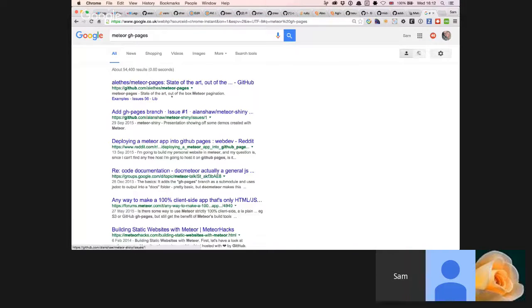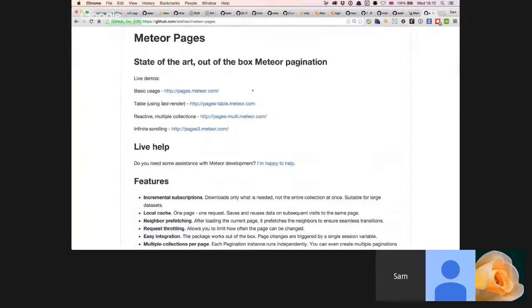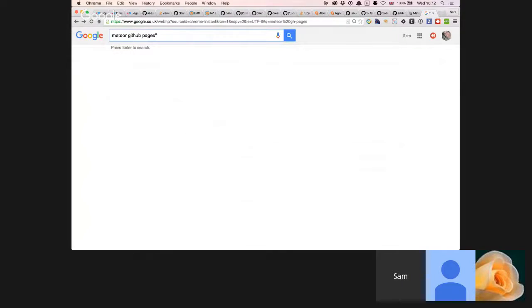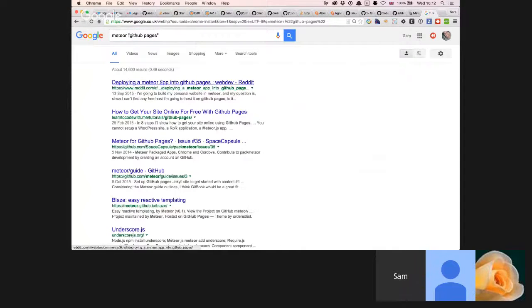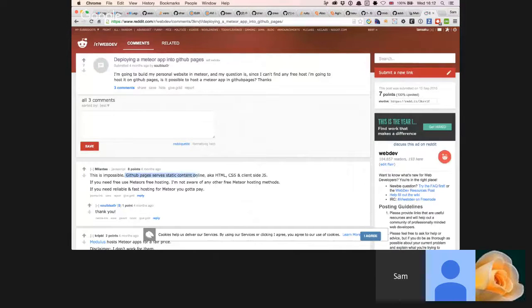There we go, Meteor pages. Look at that. Okay, not quite the thing that I'm looking for. I'm just wondering there if. Anyway, you don't have to sit and watch me googling crazily. Deploying a Meteor app into GitHub Pages. Yeah, there you go, someone talking about that. This is impossible. GitHub Pages serves static content.